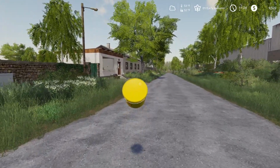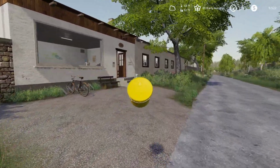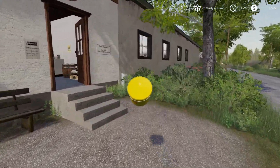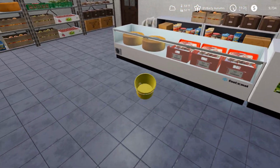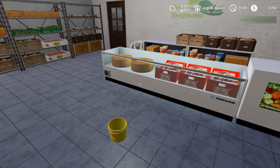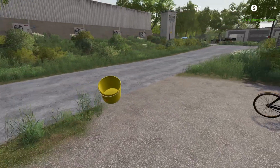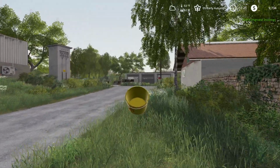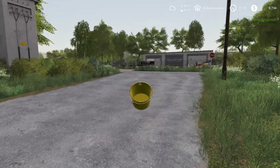Is the farm shop open? Gosh, oh, okay, the door's open. Oh, no. What's that girl? I send Mr. NPC over here. He might start up a relationship or something. So $212 for a bucket of honey. And we get to keep the bucket. Alrighty, I'll take it. I'll take the bucket back.